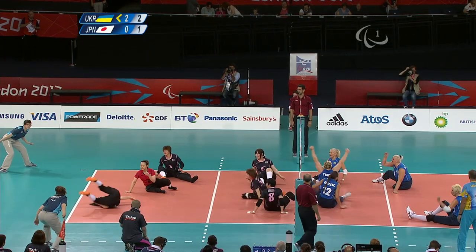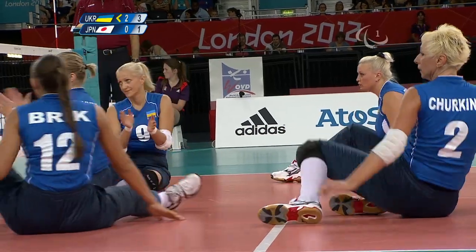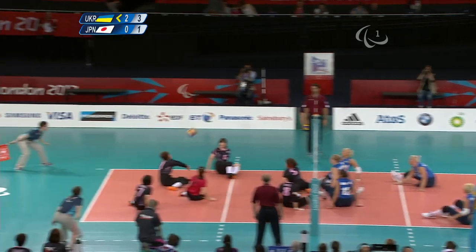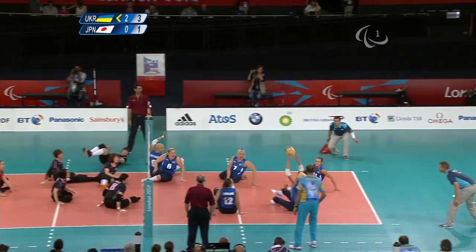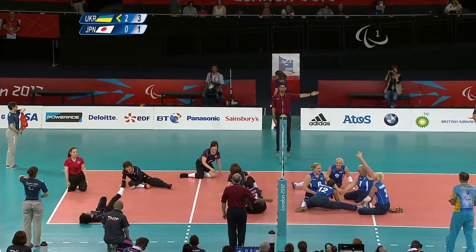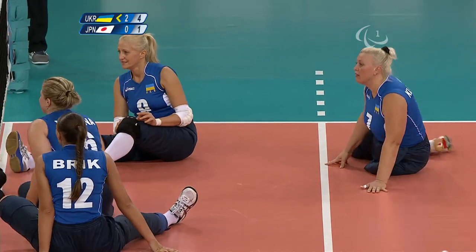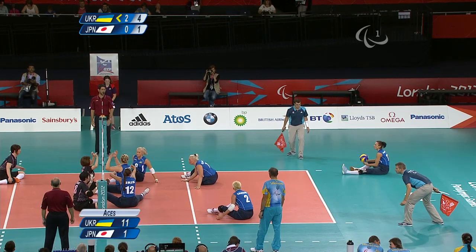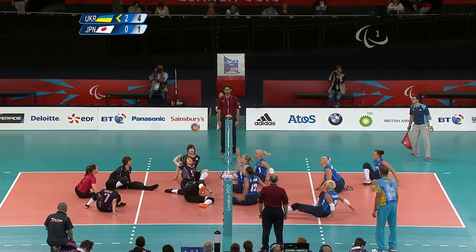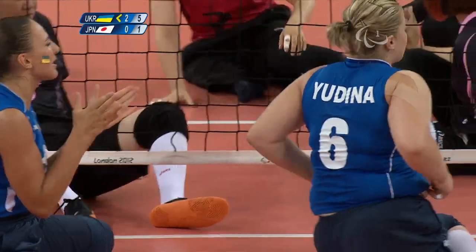So Ukraine take the lead, which is quickly extended. Konecki unable to deal with the serve. Ponomarenko. Brick. Exasperation there on the face of Konecki as the ball spins away off her palms. The number of aces just tells you how the game has been going, and the game is quickly running away from the Japanese here.